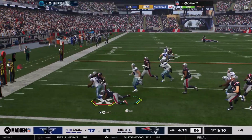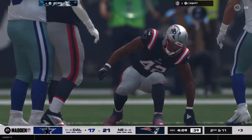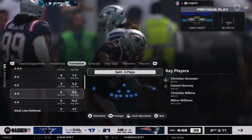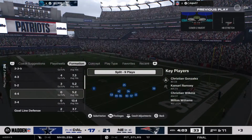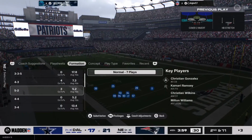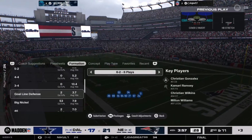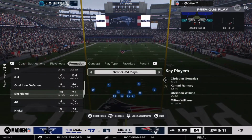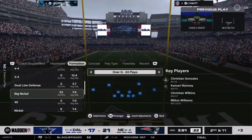A run. Genty. That one is snuffed out. Gonna lose yardage. Back to the 3. Doing everything in his power to try to get that ball around the edge to the boundary, but just great pursuit there by this linebacker, staying with his angles, running through contact, and he makes the play behind the line.